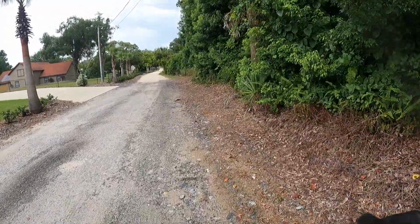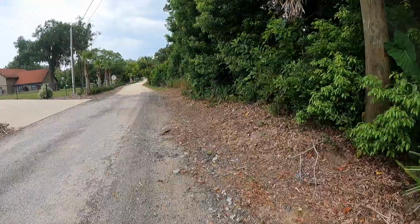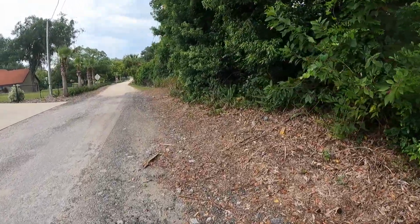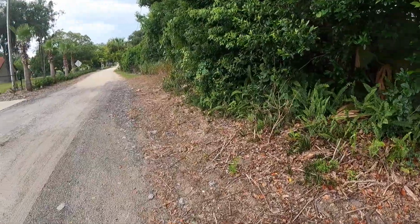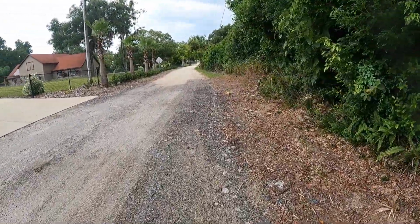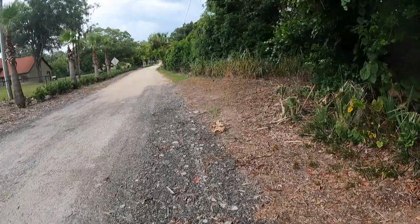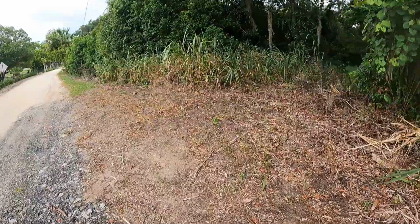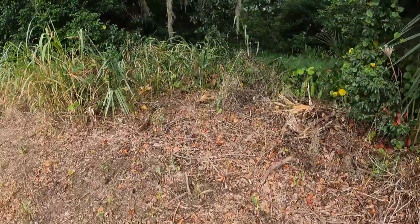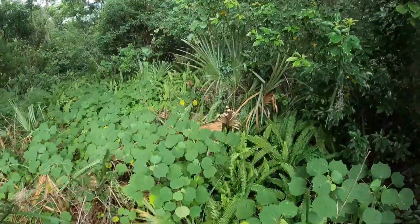Well, there's a little bit of Glenwood history and American history from the true Americans. So here we've got a half-assed bit of a road.